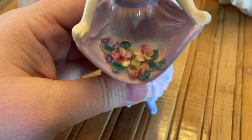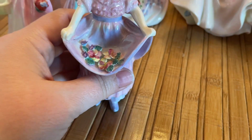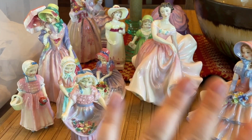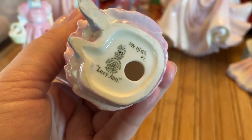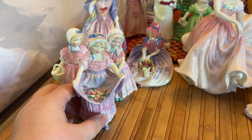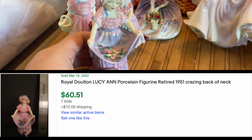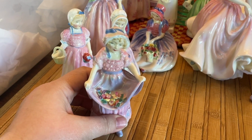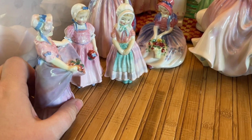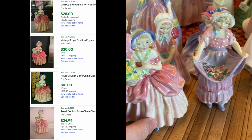Look at how pretty with the flowers in her dress. Again, they look perfect. Definitely have a color vibe going on here. Lucy Ann, you are not one of the stripper sisters, although you look like you could be. Maybe you're a little older and they don't call you by your nickname anymore. Maybe you were Loosey Goosey when you were their age. Thank goodness you've outgrown that, because that's horrible. Sissy. Y'all could be sisters for sure.